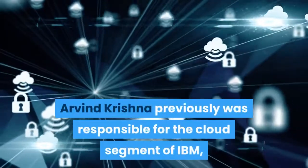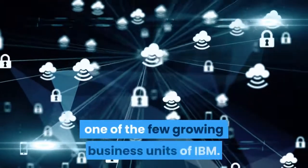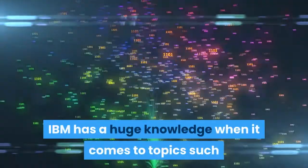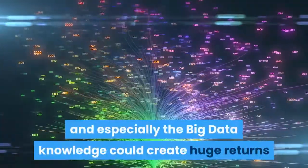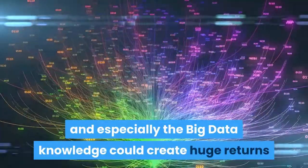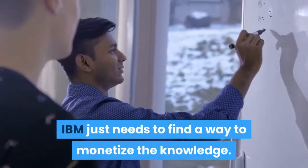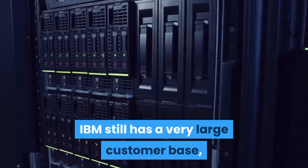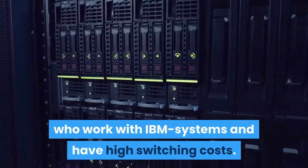Arvind Krishna previously was responsible for the cloud segment of IBM, one of the few growing business units of IBM. IBM has a huge knowledge when it comes to topics such as big data and consulting, and especially the big data knowledge could create huge returns since it will become more and more important. IBM just needs to find a way to monetize the knowledge. IBM still has a very large customer base, who work with IBM systems and have high switching costs.